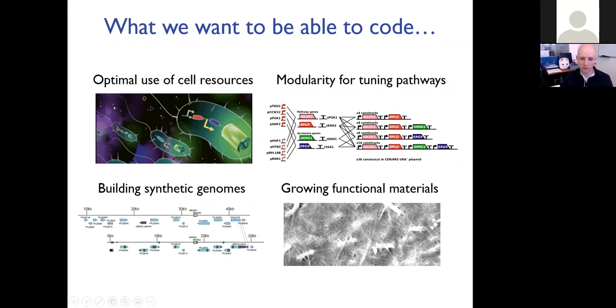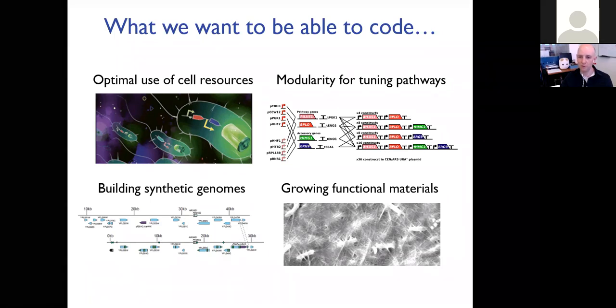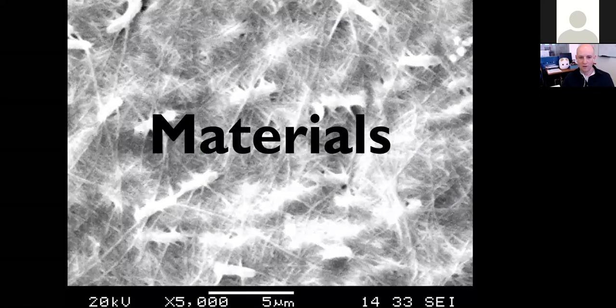But today I'm going to focus on functional materials and our work in that space, which is somewhere where we've had some recent good papers and lots of nice progress. And it's also relevant for you guys because it's all stuff from food. And we're using that now to make materials. So here we are, materials. I'm going to start with a bit of introduction about why I'm so fascinated with materials and synthetic biology, and why I think synthetic biology and materials is a really great fit.